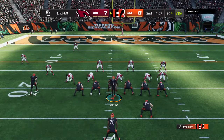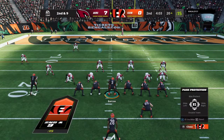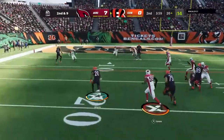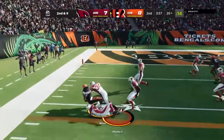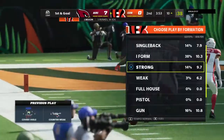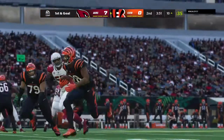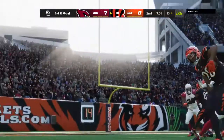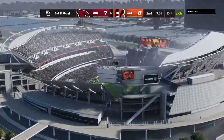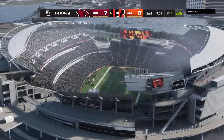2nd and 9. It's Mixon on the counter, and he takes it down to the 10-yard line. That time a little misdirection really seemed to fool the defense. And think of it this way. From the time you're in high school, you're taught to watch film and pick up tendencies. Sometimes they can use those against you, though, when they break their own tendencies and hit you back the opposite direction, huh?